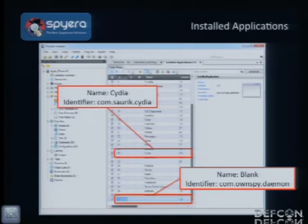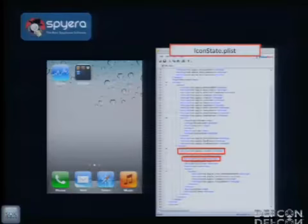We noticed a couple of funny listed applications on the phone. Cydia shows up as well as OwnSpy.daemon. Okay, that's fine. So we took a look at the phone and we grabbed a copy of the screen interface to show you that we didn't have any applications there.